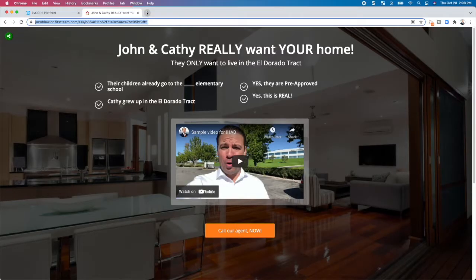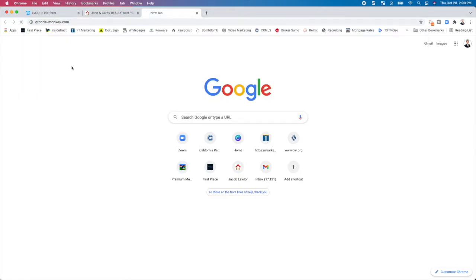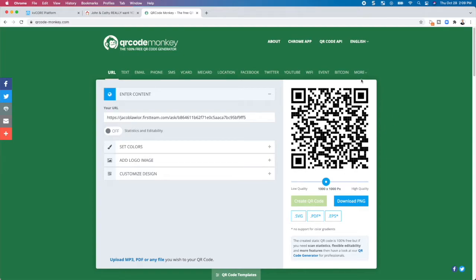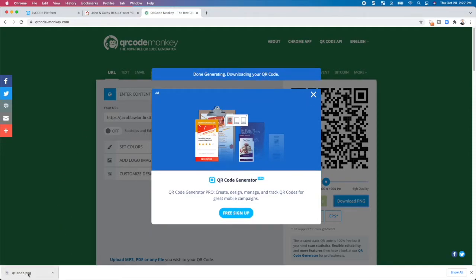So what we're going to actually do is go to QR Code Monkey, which is a free QR code generation website. And what we're going to do is come in here and paste the link into this website. You can customize it, set colors, logo image, whatever you want to do. But I'm going to say create QR code. This is going to be the actual QR code that goes to this website. I'm just going to click on download PNG. It's going to say your QR code is being generated. So now that it's generated, it's going to download right into here.